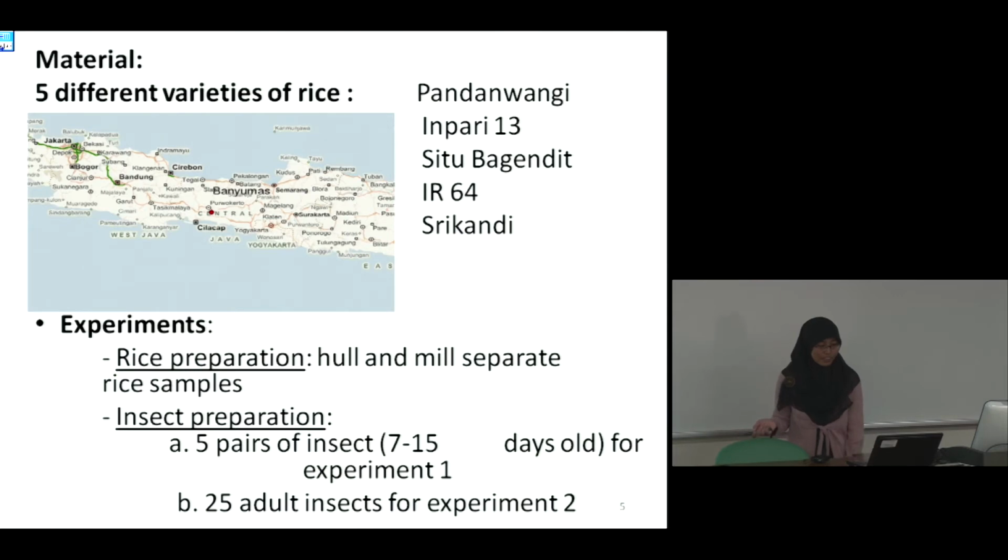And this is the material that was used for my research. There were 5 different varieties. The first is Pandan Wangi, and then Pari 13, Situ Bagendit, IR 64, and Srikandi. The first 4 varieties normally can be found in the market, but the last one, Srikandi, is a local variety from Banyumas. It is not really planted in the rice field now, so not many farmers plant this rice.